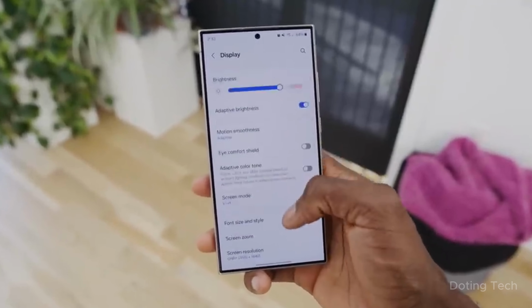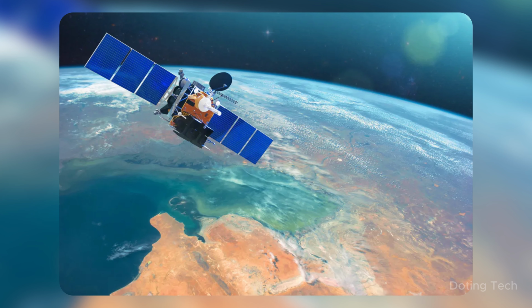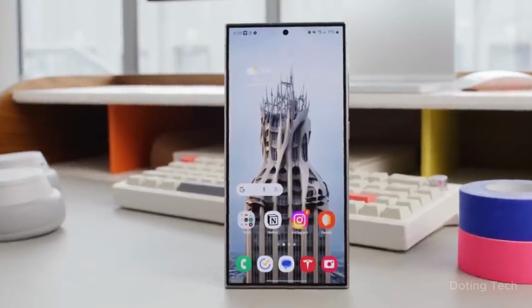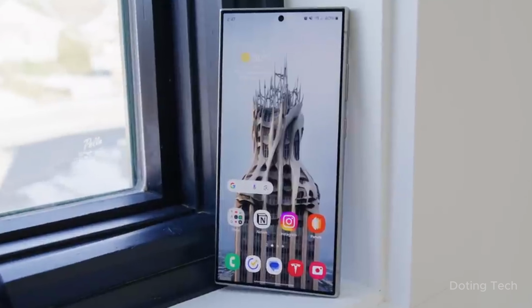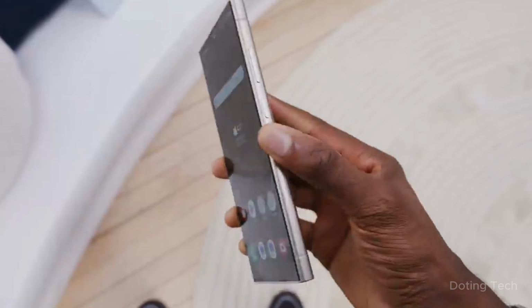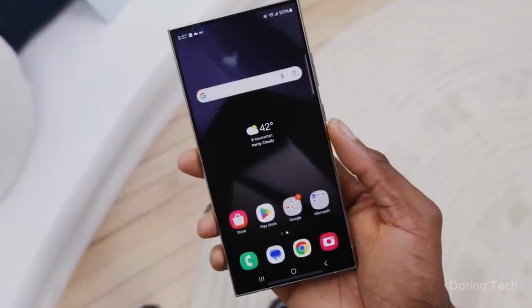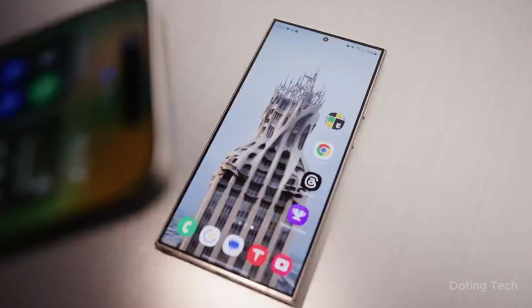Another exciting feature is satellite connectivity. Just like Apple's emergency SOS, the Galaxy S25 Ultra could allow users to send texts or make emergency calls even when there's no cellular network. This feature could be especially useful for adventurers or those in remote areas.